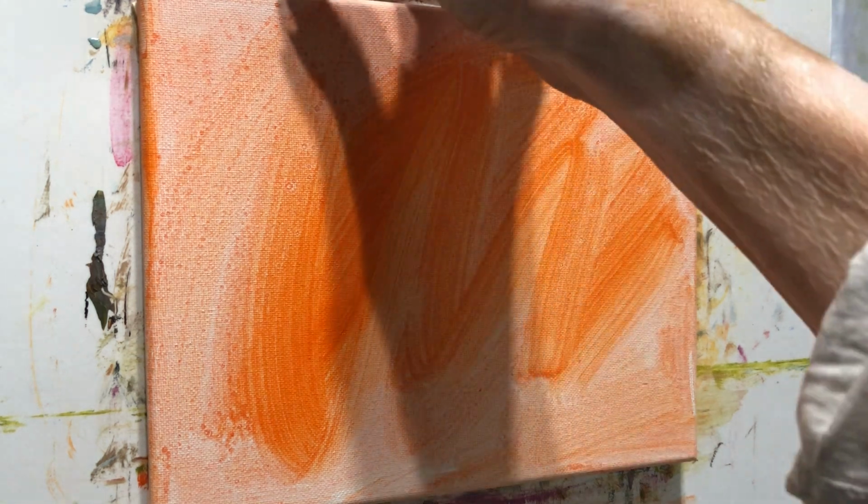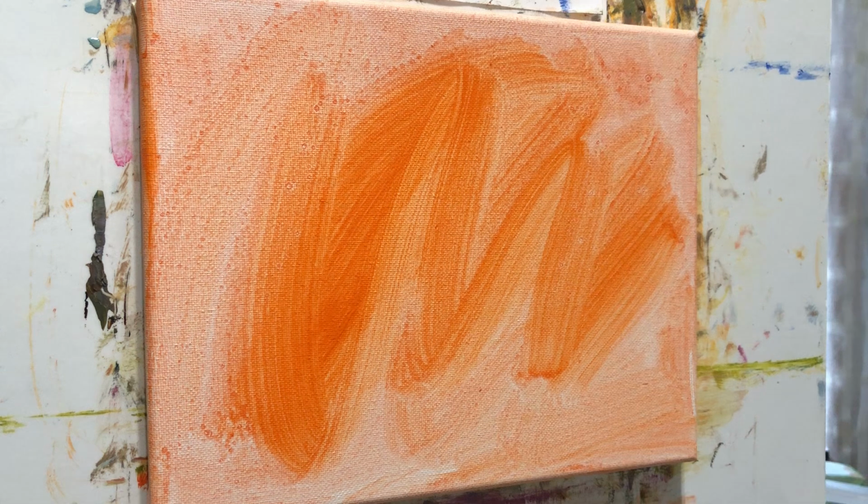I'm going to do a painting tonight on an 8x10 canvas. This is a stretch canvas, but it's smaller. This was donated to me. I'm giving this painting away, I guess.